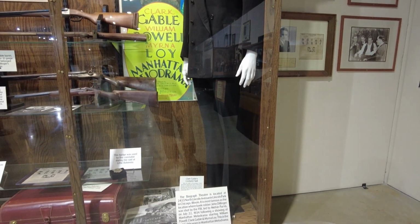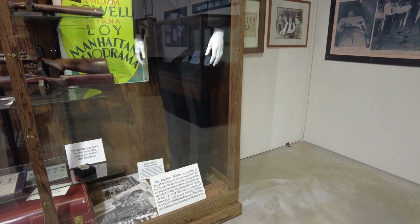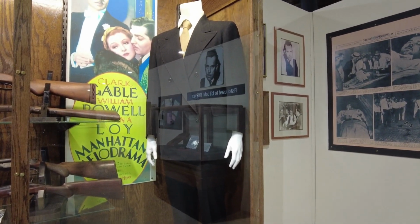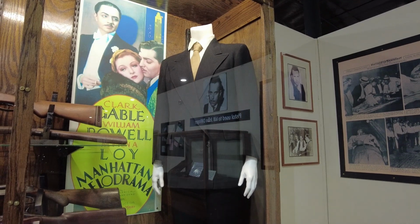Now, just over here, for those of you that don't know the story of how Dillinger was killed, he was killed at the Biograph Theater, and in 1934 he was watching a movie called Manhattan Melodrama starring Clark Gable. This is the suit that Clark Gable wore in that film.